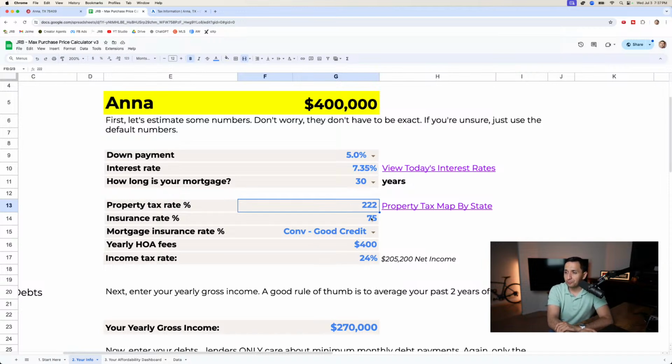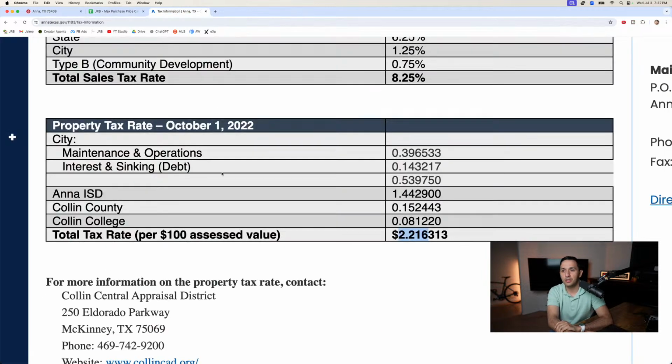All right. Now that we spent 15 minutes talking property taxes, it really is that important. So keep in mind, here's what happens. Oftentimes cities that are not as detailed as Anna was here, they'll just show their city tax rate and that's it. They don't show the ISD. They don't show the county. They don't show any college or higher education taxes.